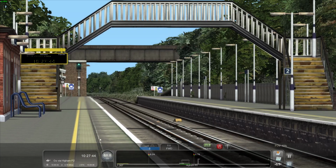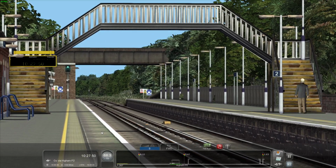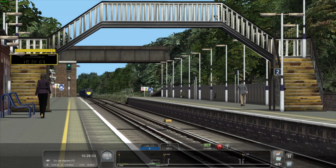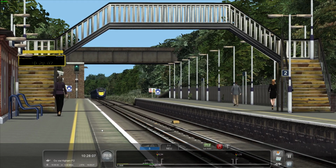Let's see. I have to keep my finger on the Q button so the AWS doesn't go off. Or I can just do that. Yeah, I'm gonna do that. Pace it to 70 miles per hour, and then I'm gonna... can't put it into neutral right now. Ah, there we go, now I can.